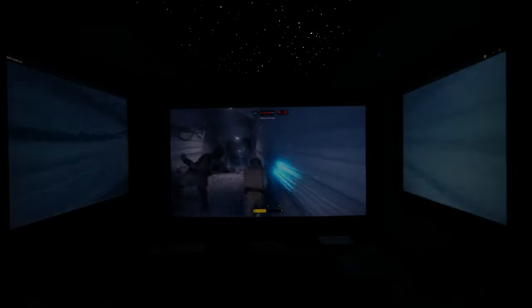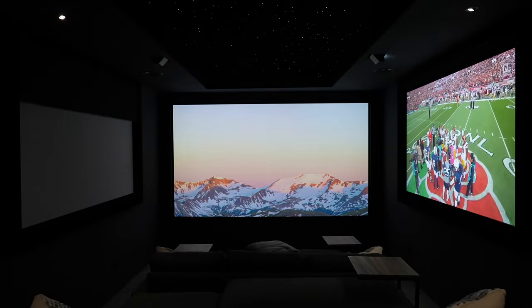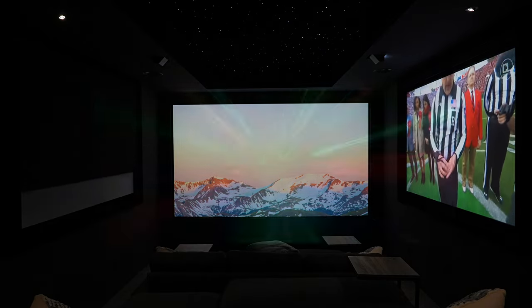And are these masked the same way? These are not masks. These will always stay at 16 by 9, 1.78, but they do have shades for when they're not in use. If you're watching a movie in here and you're not using the side screens, you wouldn't want them to be reflective and distracting. One thing I really believe in is that when you're watching something on screen, whether it be a movie or a concert or something like that, you should be able to envelop yourself completely into it. You'll notice in the room I don't have a ton of extra lights.